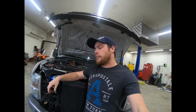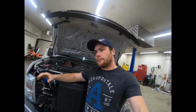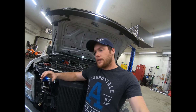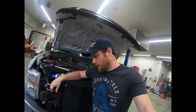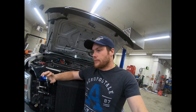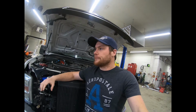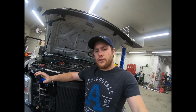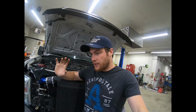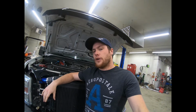So been driving the truck around. It's been doing pretty decent. But unfortunately, after the first night I drove it home, kind of got on it just a little bit, and then started driving around a little bit more. Really wasn't getting on it too much, and then finally I just decided to let her rip, and well, then I started having coolant blowout.